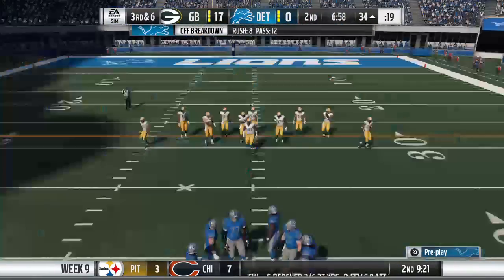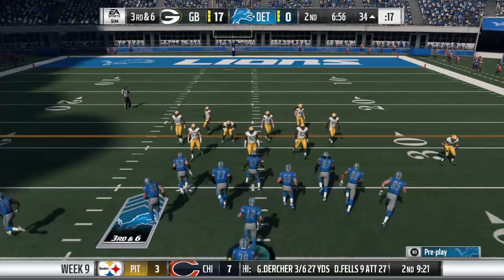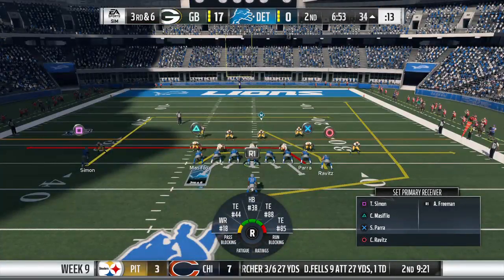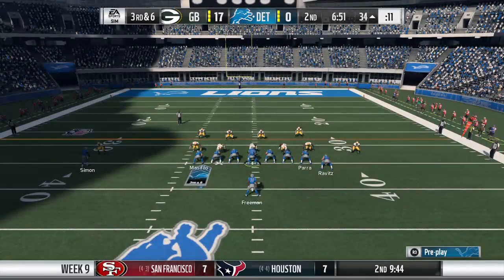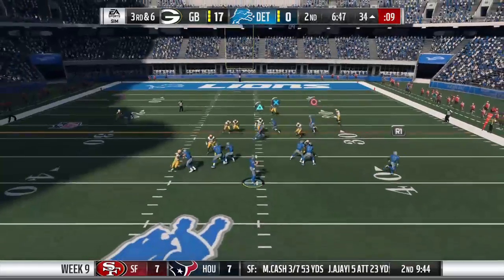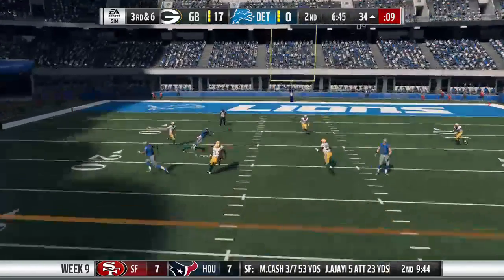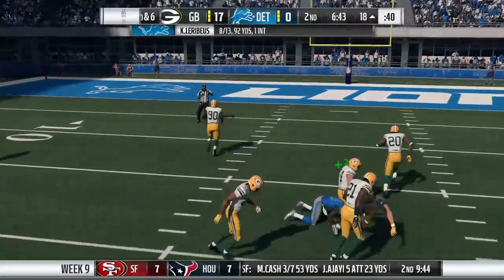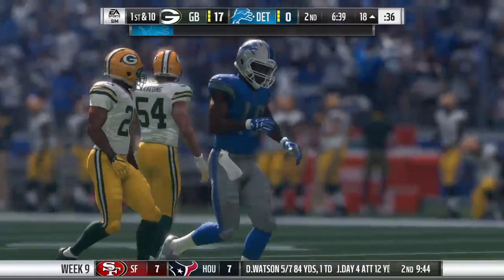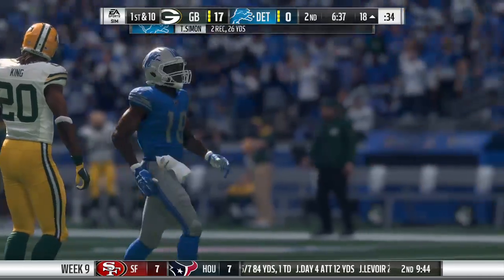The Lions on third down, just 1 for 3 thus far. This will be 3rd and 6. Set. Looking to throw. Got his man, complete over the middle. That's Simon. It's a pickup of 16 there, and it'll lead to a new set of downs.